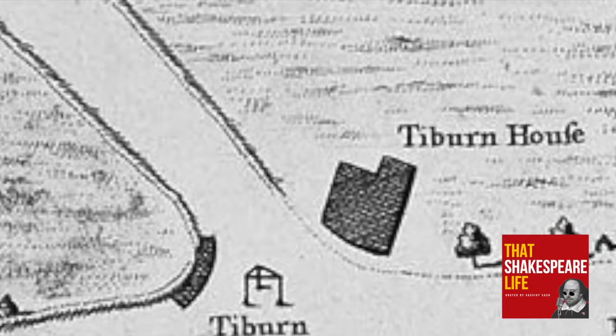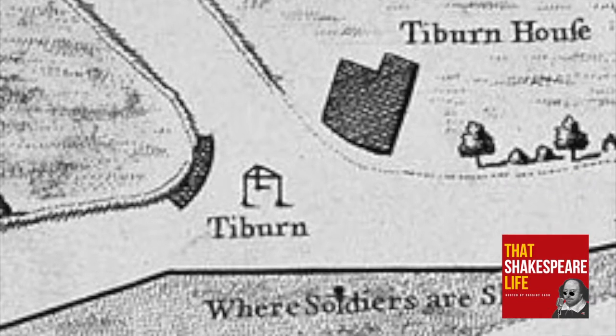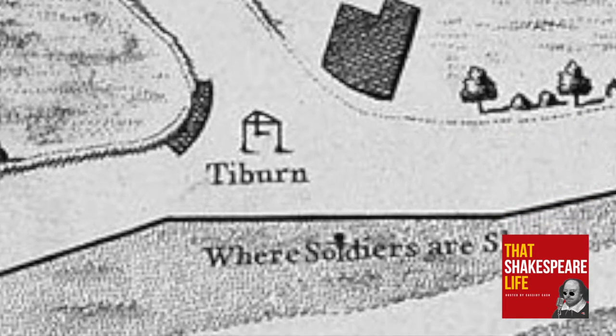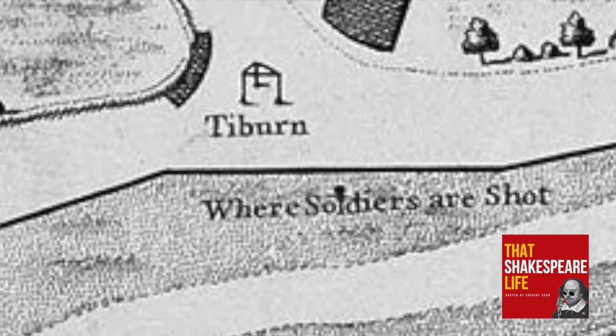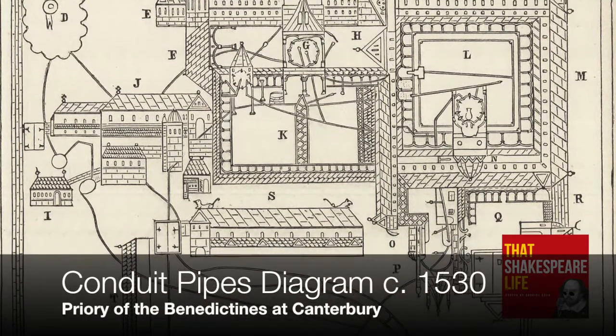So they came up with ways to deal with this, right? They're like, okay, we got more people. We got to come up with ways to get more water. Pipes connected to a spring at Tyburn with the Great Conduit House in Cheapside. The term conduit was used mainly to refer to the cisterns at the end of an entire system. All in all, 12 conduit systems were built in London.